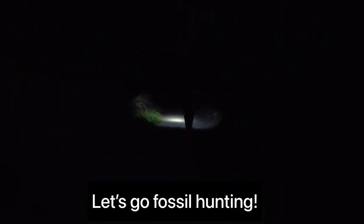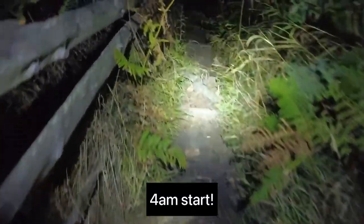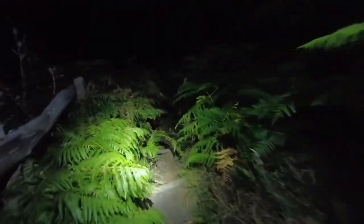Welcome back, I'm joining you on another fossil hunt down one of my local beaches on the Yorkshire coast. I got up at 4 a.m. this morning and I'm making my way along the top of the cliff and now down the path all the way onto the beach. The steps down onto the beach can be quite slippy and overgrown in certain places, but it's not too bad at the moment.